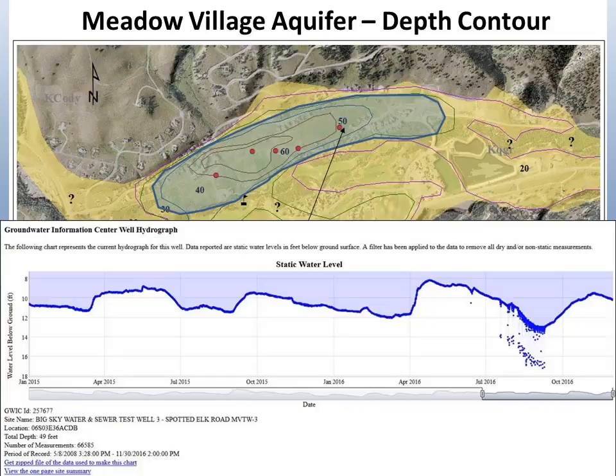So to zoom in a little closer on our water level data, the interesting thing that happened this year is 2 new wells began to be used. So now we've gone from 3 wells in this aquifer up to 5. So we've kind of entered into this new amount of groundwater pumping out of this aquifer. So it's going to be interesting to watch this thing, and hopefully we remain stable.